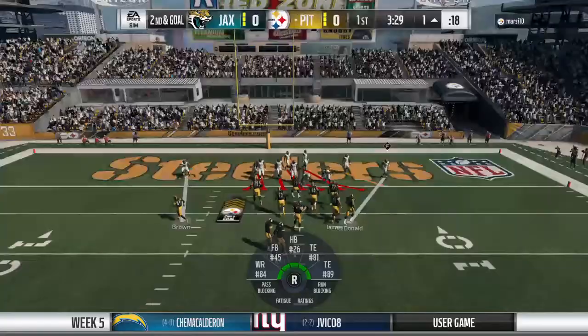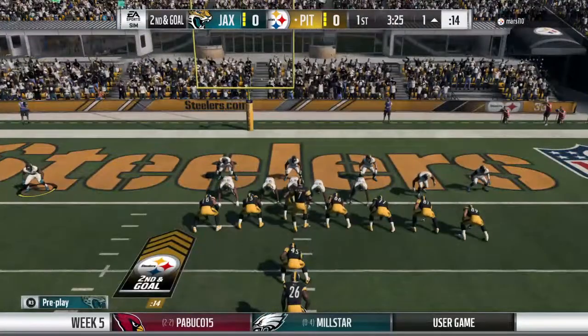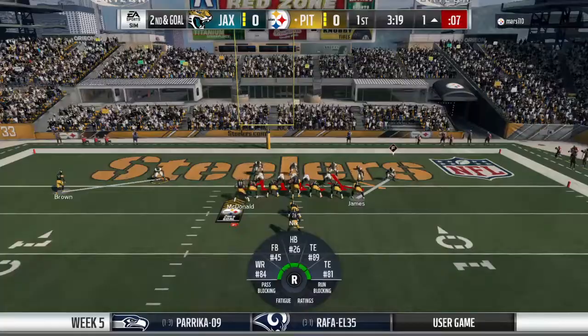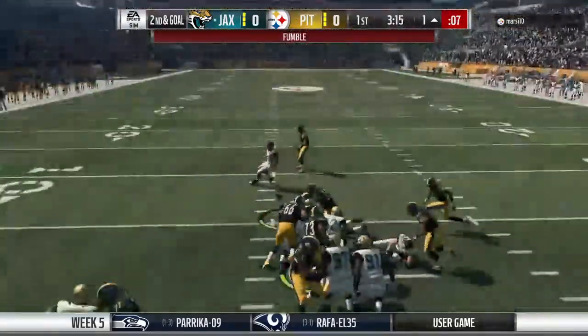Couldn't do it there. It'll be interesting to see. Offensive line had to pass block a lot on this drive. Will they be able to revert and fire out and create some space in the run game? They'll try and run it in with Bell. Hammering for the goal line.